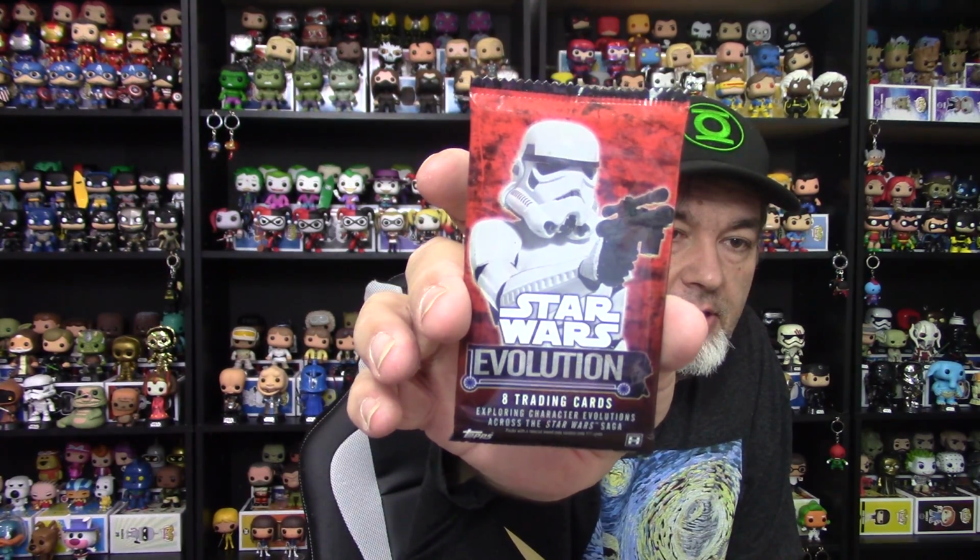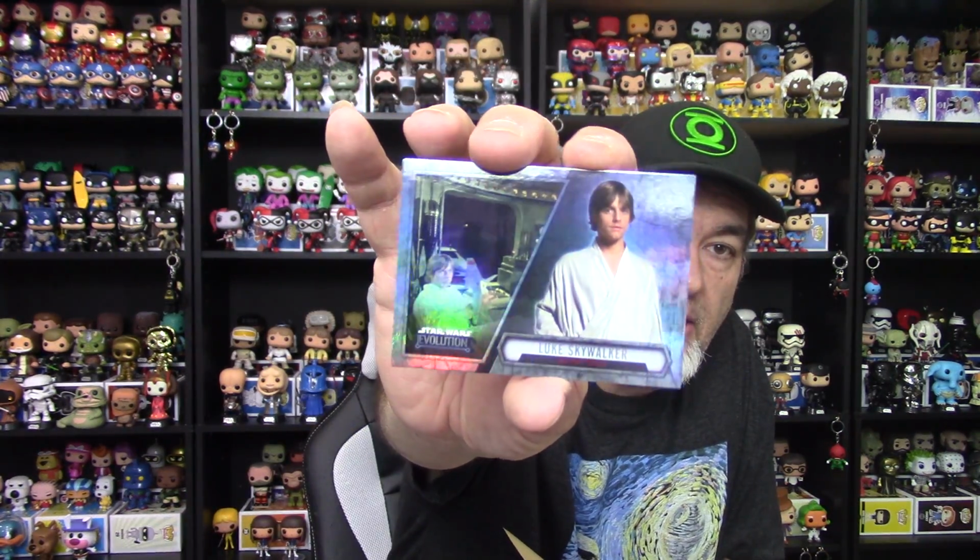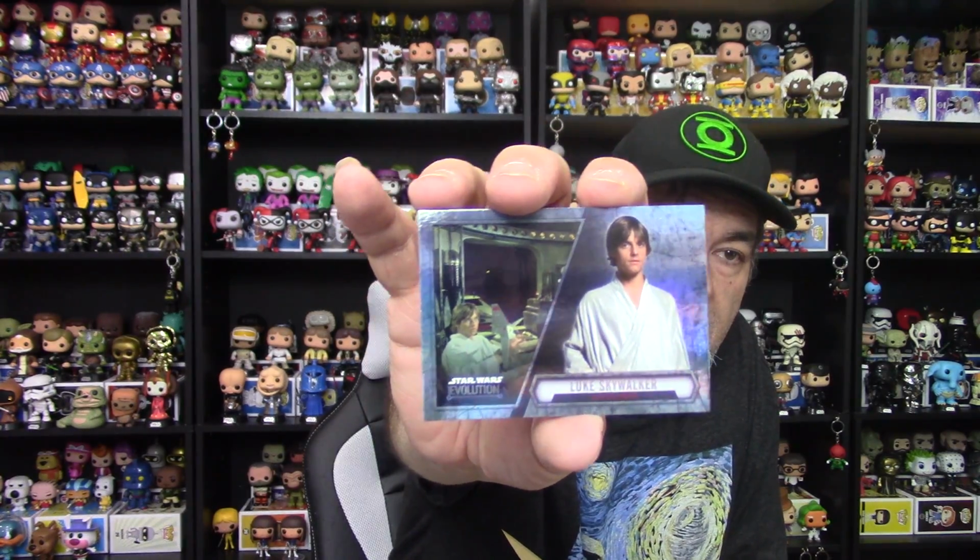All right, got a couple of packs of Topps cards. These are Star Wars Evolution trading cards, exploring character evolutions across the Star Wars saga. And this is from Topps, so this is from the baseball card maker. And they're kind of shiny, foily type cards. You've got Luke Skywalker, and it has a little blurb about him on the back. Obi-Wan. Padme. Ahsoka Tano, so that's cool.